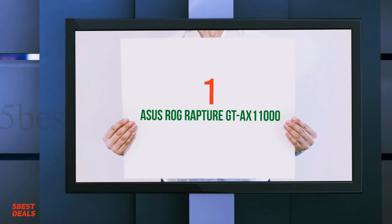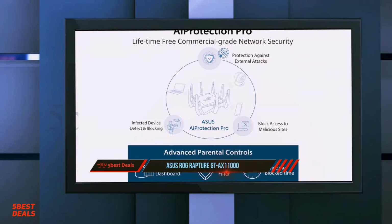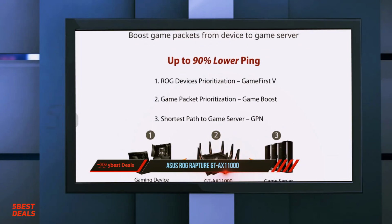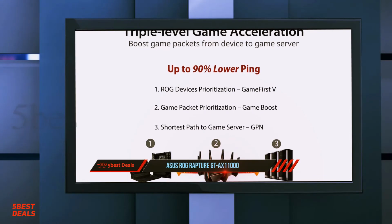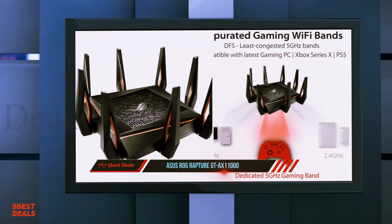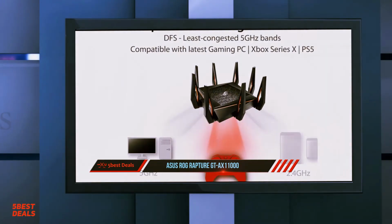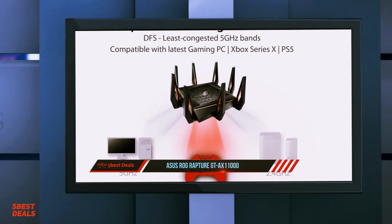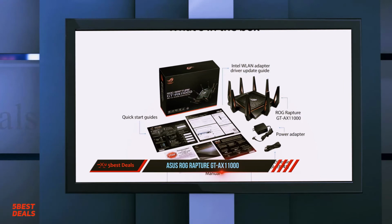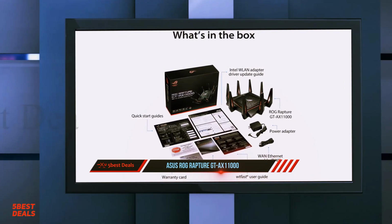And number 1, Asus ROG Rapture GT-AX11000. We review the all-new Asus ROG Rapture GT-AX11000. This premium gaming router is compatible with the new AX standard, also known as Wi-Fi 6. Don't worry though, as it is backward compatible with 5G AC and 2.4G lower bands as well. The GT-AX11000 has alien looks alright, loaded with features, it should offer really good wired and wireless performance. The triple-band Wi-Fi router from Asus has even been fitted with a quad-core processor.